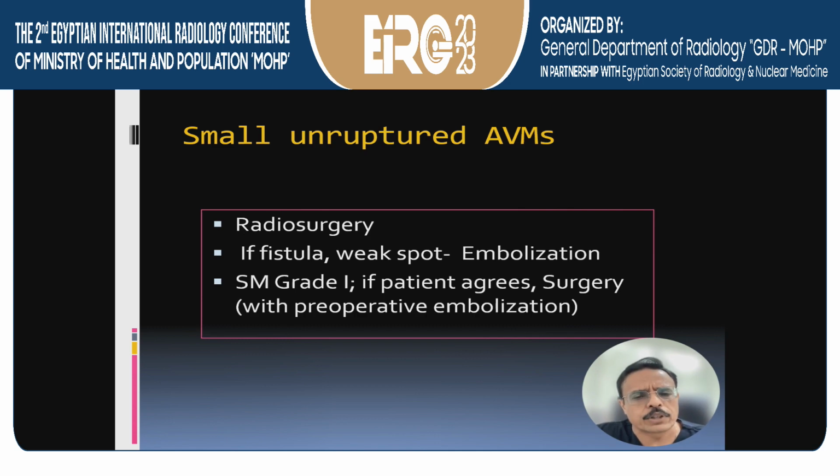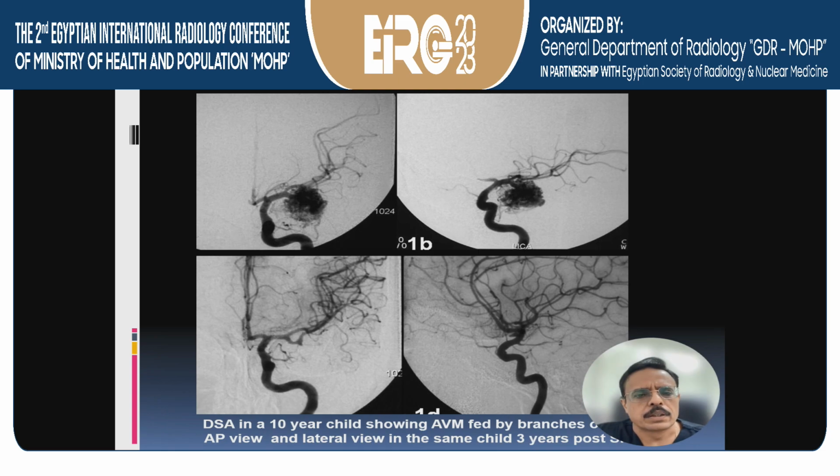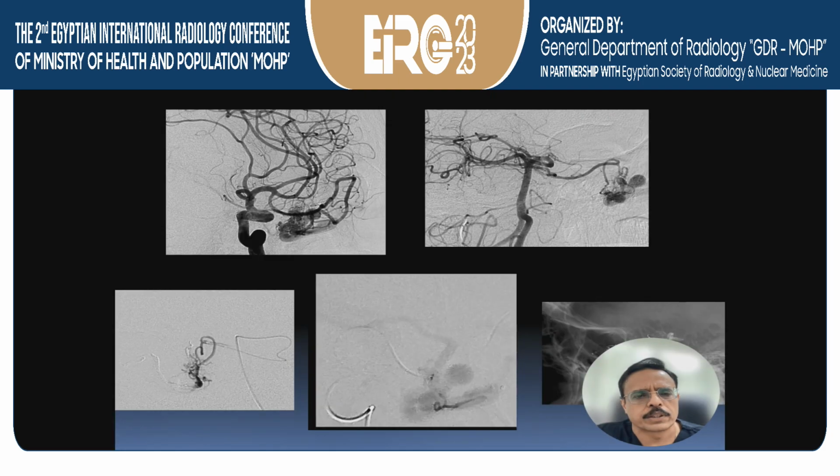But if there's a fistula or a weak spot, then we like to do embolization. And if the patient agrees, then, again, surgery combined with embolization remains a good option. So again, small bleed, deep AVM, good for radiosurgery. There was no bleed, this was just an enhancing AVM, good for radiosurgery. Another AVM, unruptured, patients love this, radiosurgery done, and on follow-up, it's completely gone.